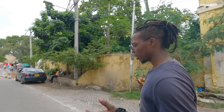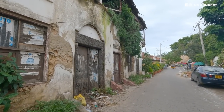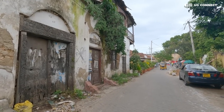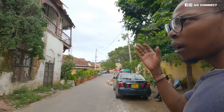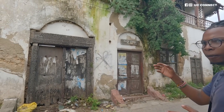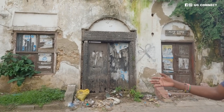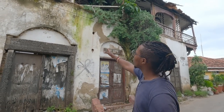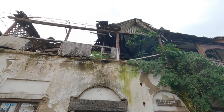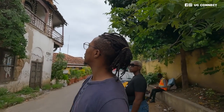You remember the East African coast was also colonized by the British. They came to the East African coast, especially Kenya, Mombasa, and they administered the welfare or whatever they were trying to push to the East African people they found there. So they built their first police station. This one you can see, this is the first police station in East Africa. Right now it's dilapidated, it's not yet rehabilitated.